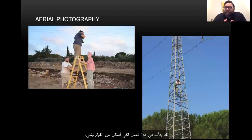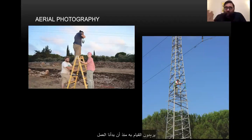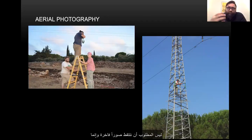I started with this to be able to do a very basic thing that archaeologists have wanted to do since we've been doing archaeology, of course, which is basic documentation of excavations, or being able to get the camera up over sites to take aerial pictures, not to do anything fancy with them, just to be able to take photographs.